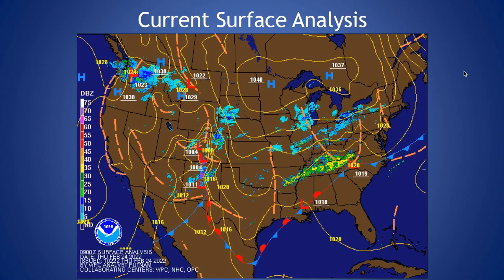across the region. So taking a look at our current surface analysis, we have an area of high pressure building in from the Great Lakes and New England that's giving us these colder conditions across the region. We have a weak disturbance just south of our region that's going to be moving through our region today. That's going to give us these chances of rain showers during the afternoon hours.